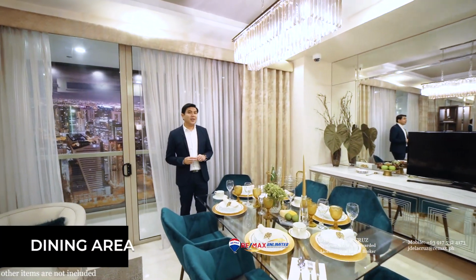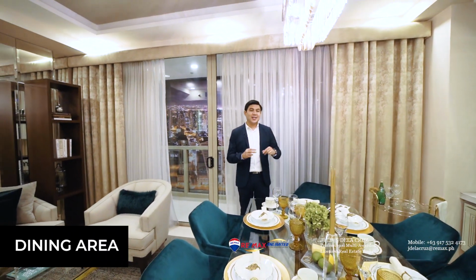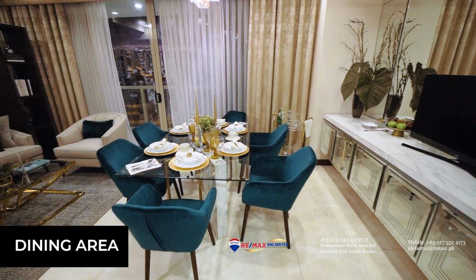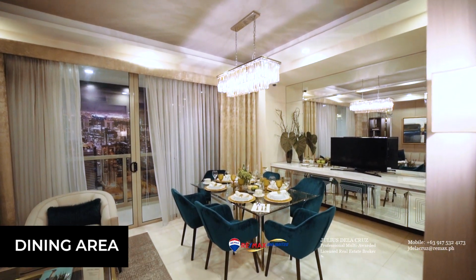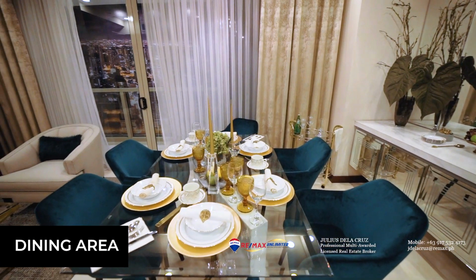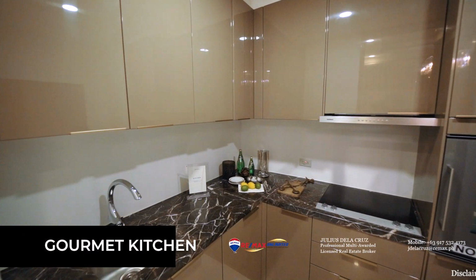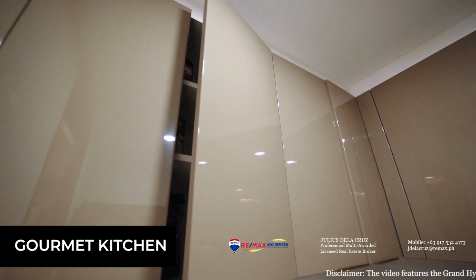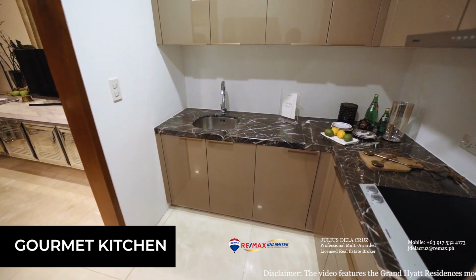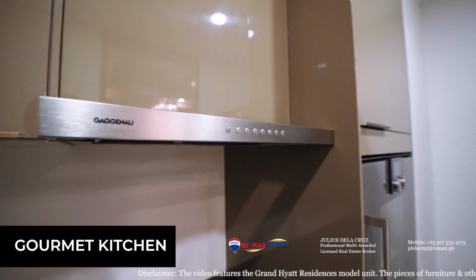The 2-bedroom model unit also features enough space so that it can accommodate a 6-seater dining table. The 2-bedroom units here in Grand Hyatt Residences also feature a gourmet kitchen, which comes with a granite countertop, a range hood, and a cooktop.